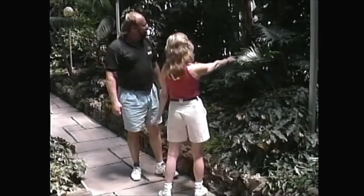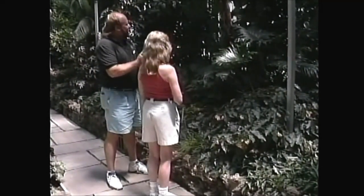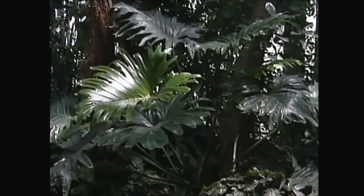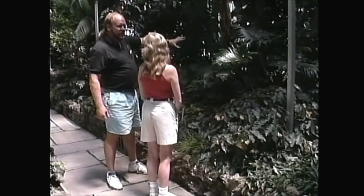Oh, and look at this. This is a philodendron salome or something close to it. Philodendron salome, a good house plant in this area. If you notice where we've got it planted, it's in the shade of another tree. That's where it would normally live in the rainforest. And also, if you were going to take it outside in the summer or grow it in your house, it would need an area of filtered sunlight.